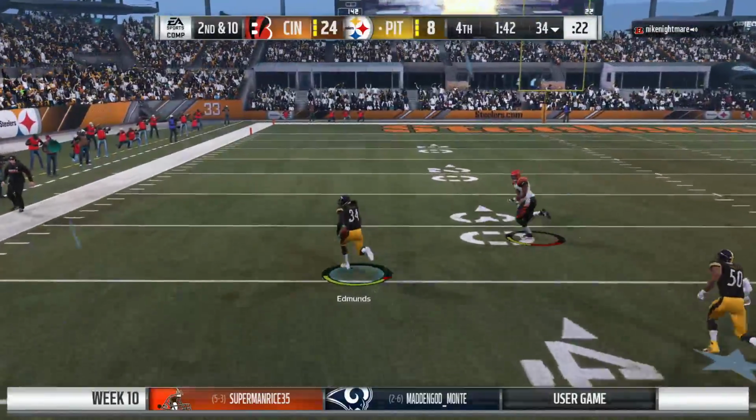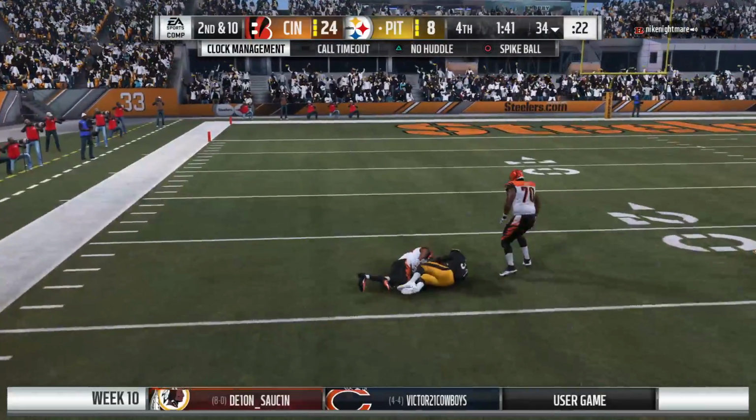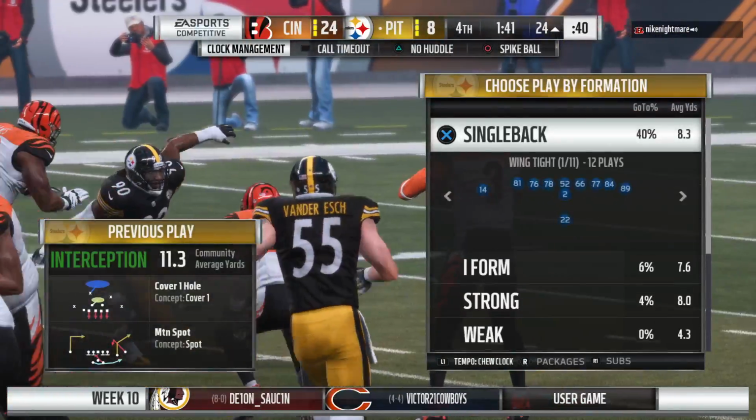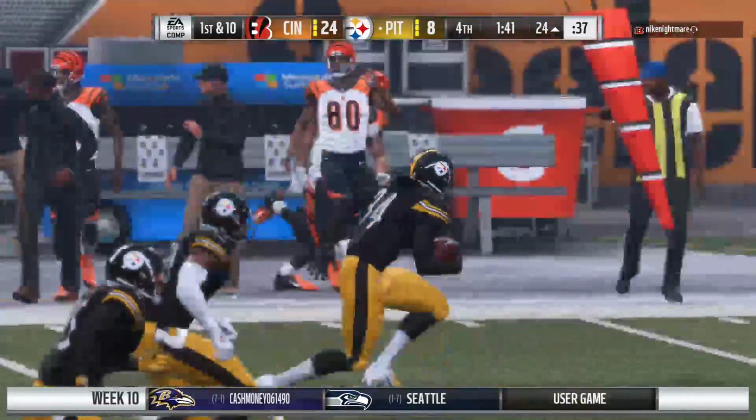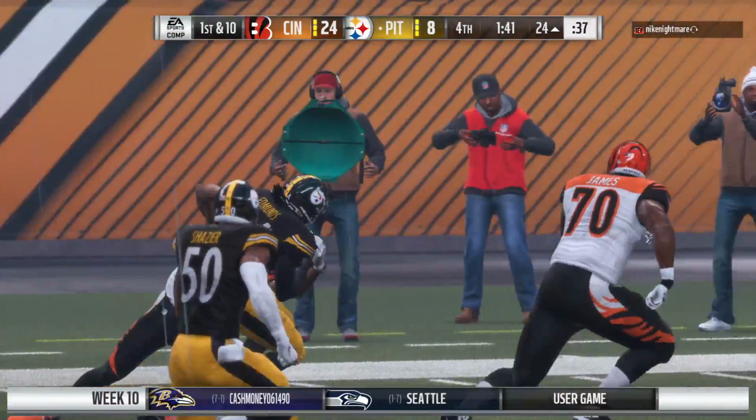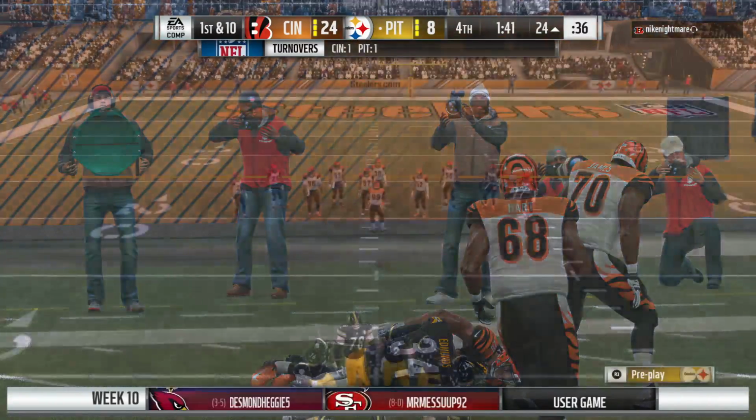Intercepted. Maybe the turning point they need. The safety, Terrell Edmonds, picks it. And a super return as he gets us all the way down inside the 25-yard line. Two-score game here in the fourth, and that pick kind of keeps the door ajar, doesn't it?